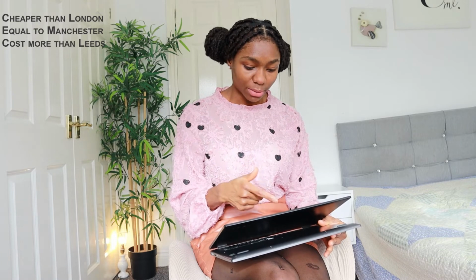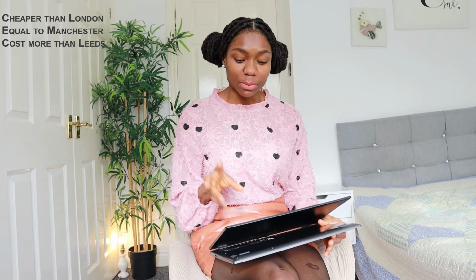Cost of living in Birmingham is said to be 4% more expensive than Leeds. Apparently Leeds is 4% cheaper than Birmingham. Birmingham is said to be 8% more expensive than Liverpool. This can give you an idea of the cost of living at the same time of these other cities. The cost of living in Birmingham is said to be the same as York.